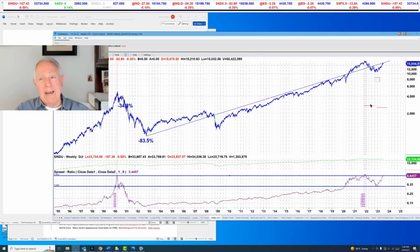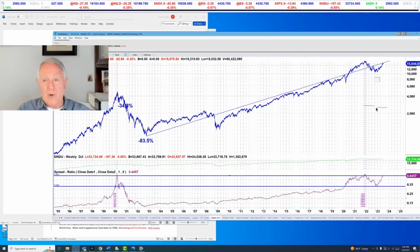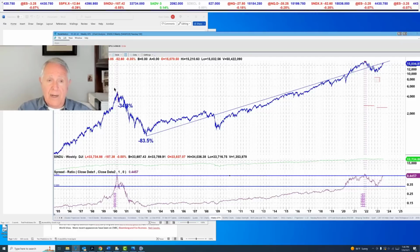Now, I put a couple of little horizontal lines in here. You know what they represent? These lines represent the kind of decline we saw from these equivalent levels in the year 2000. Now you say, well, what makes you think we're going to get that kind of decline again? I'm not predicting you will. What I'm saying is, I want you to know that from this kind of extreme, and this kind of extreme, don't be surprised if you see this kind of decline.